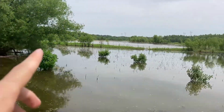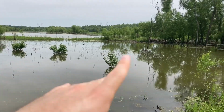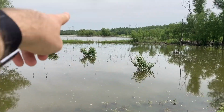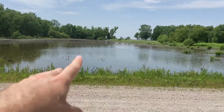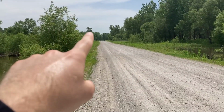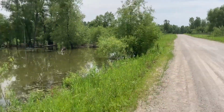I do want to say that this park has a lot of great bird watching opportunities. I did scare the birds off from this pool unintentionally. They all went to that pool back there. However, there is another pool over here. There's no birds, well, there's that one, so I lied about that. And then back there down the road, there are some more marshy areas that you can look at as well.